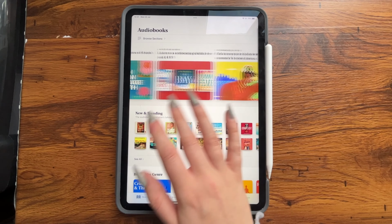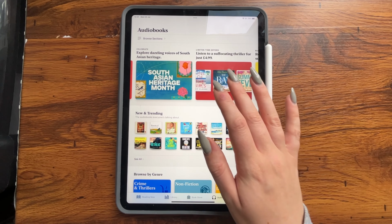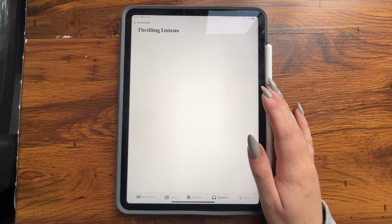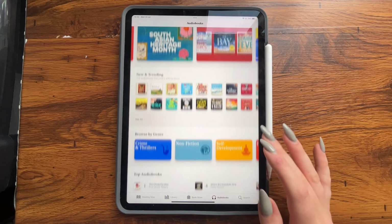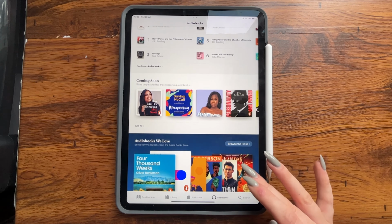So when it comes to audiobooks on Apple Books, they have a tab at the bottom called Audiobooks. You can very quickly and easily browse through the audiobooks that they have. They typically have trending audiobooks, they have sales on audiobooks every so often.